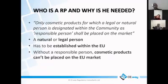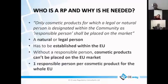Without a responsible person, cosmetic products can't be placed on the EU market, and there should be only one responsible person per product for the whole of the EU. So even if you're selling, let's say, in Germany, in France, in Italy, in Spain, you can't have one responsible person for each of these countries. There has to be just one responsible person that's then covering the whole EU.